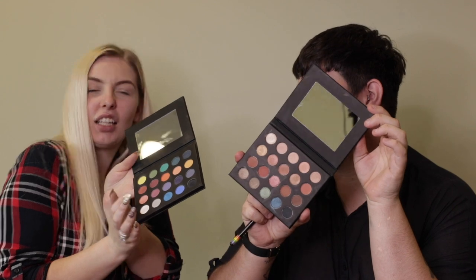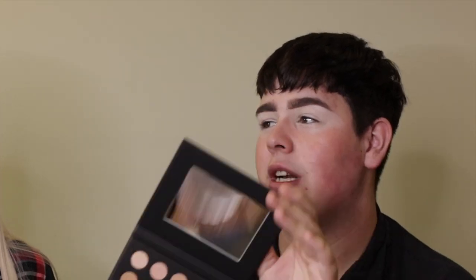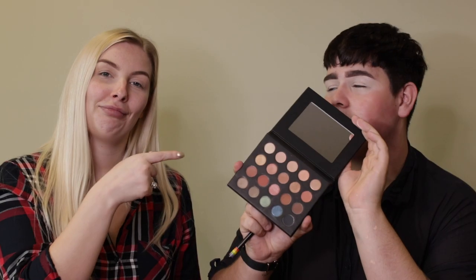And they have a mirror, which is important. Yeah. All of the Glow & Girlies palettes have mirrors. It's important. You gotta have a mirror. It's needed. You're a glowing girly on the glow and go. You need a mirror.